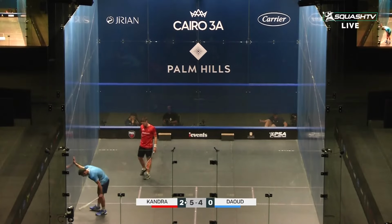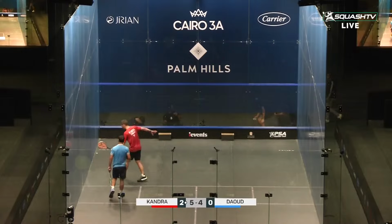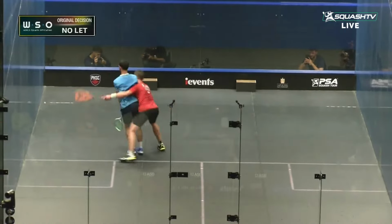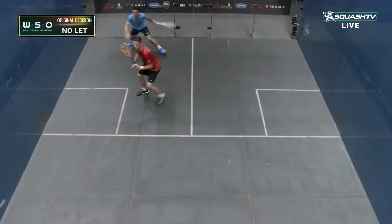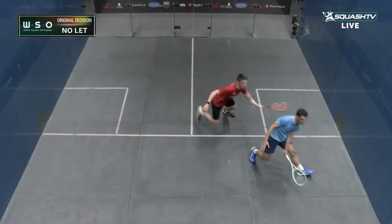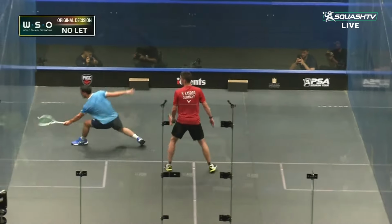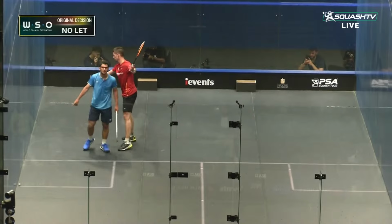Player review, Kandra, on the no let gone straight decision. Into the back of Daoud, hasn't he? There's a line to the left here. Yeah, the arm's gone out. That's the telltale sign here from Kandra that he doesn't really want to go and play that ball. He believes that he should be going straight through, but it's more to the left.